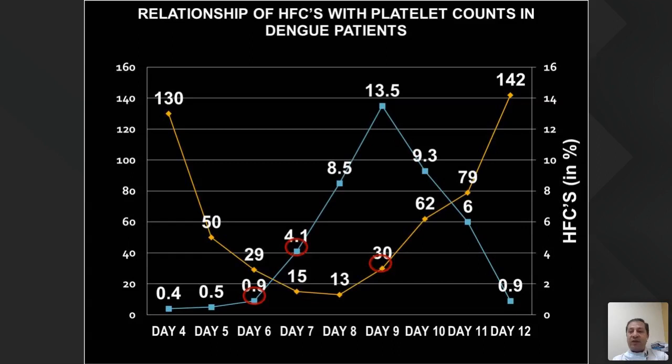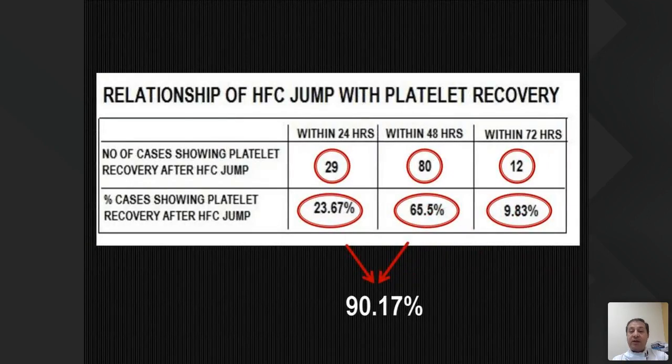This was very, very interesting, because here you did not need to run the sample in a separate retic mode or an optical mode to get hold of this information so that you are able to predict the platelet recovery. And we realized this repeatedly, and we found that in almost 90% of the cases we were able to figure it out with a jump of the high fluorescence.